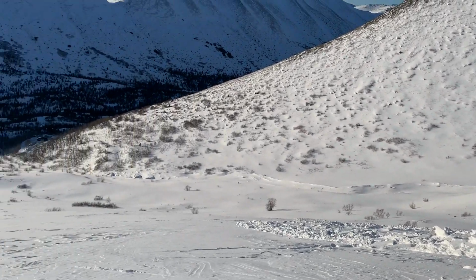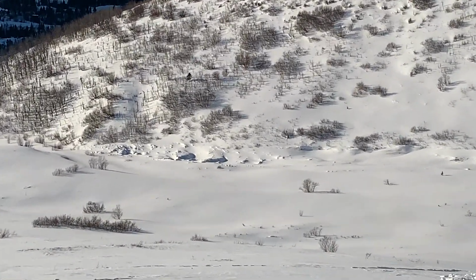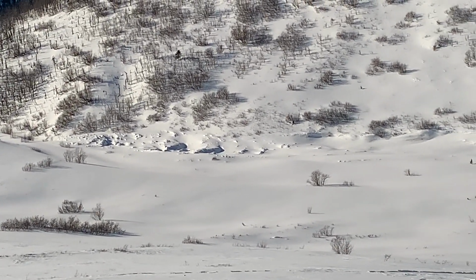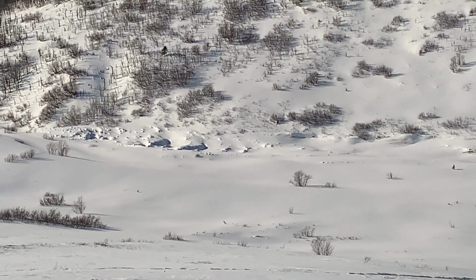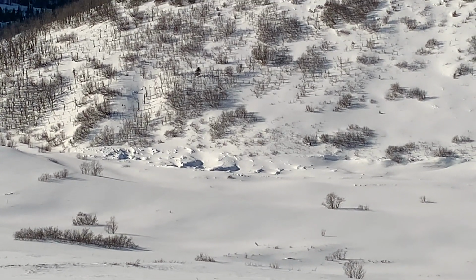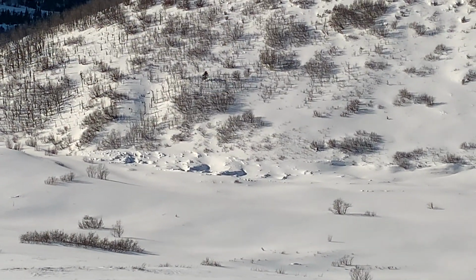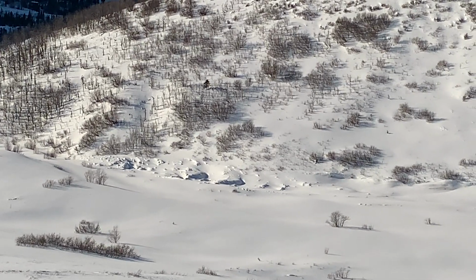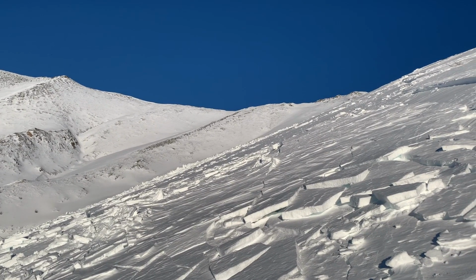Just noticed down here in the gully, this killed someone's dog in 2016, I believe. There is debris from probably a D2.5, likely natural avalanche that ran maybe at the beginning of the storm cycle Thursday night, since it's been blown over and filled back in a bit. But this avalanche ran 2,000 plus feet to deposit that debris there from these starting zones.